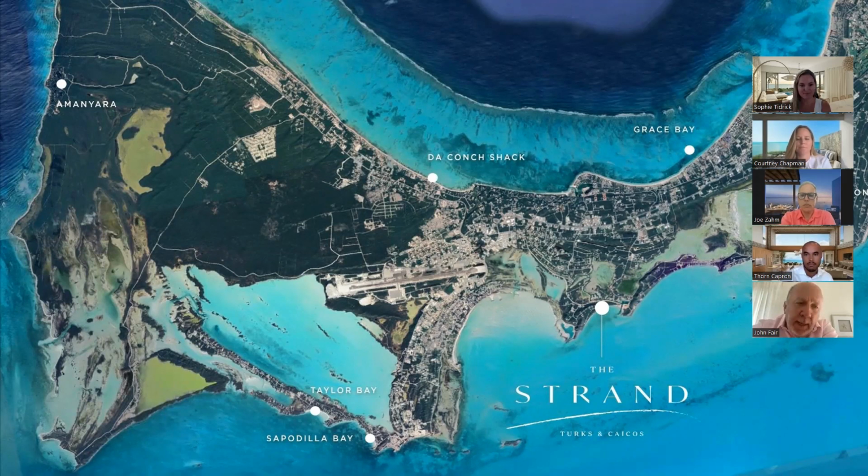But on lifestyle and amenities, what's important here is it's a residential low-density resort, but it has the amenities and the services of a 5-star resort. Those amenities and services, once again, however, are organized as a private club. And that nuance is very important.